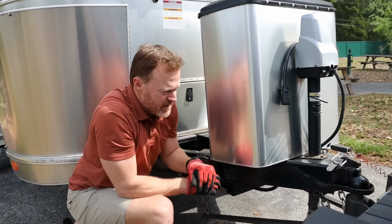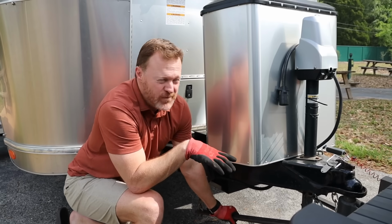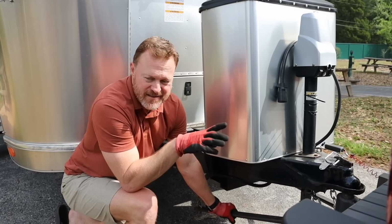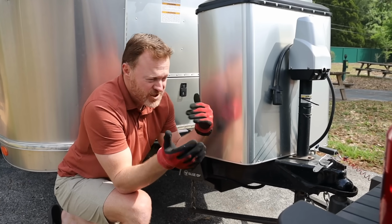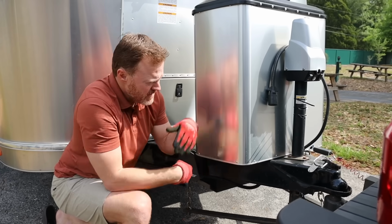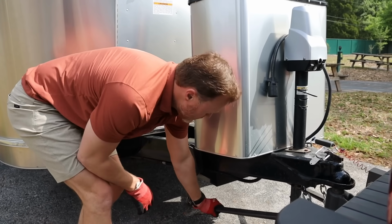More hitch stuff to come this season, because I'm actually contemplating, this is the Blue Ox and I love it, but I'm contemplating moving to the Equalizer just because I hear such great things about it, and I want to just compare and share and go through the whole setup process with a hitch. So that's coming soon.